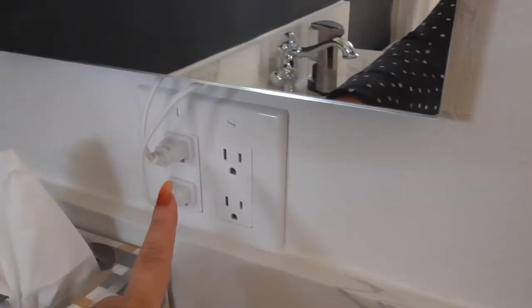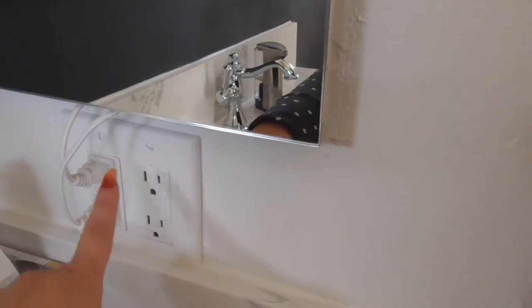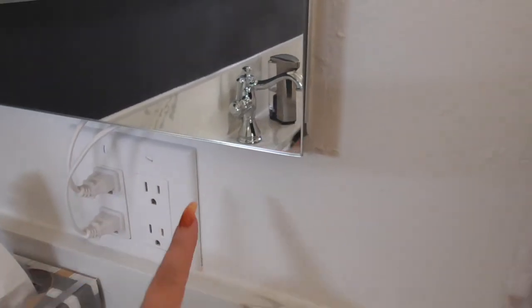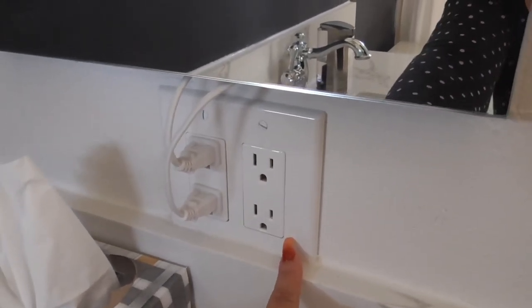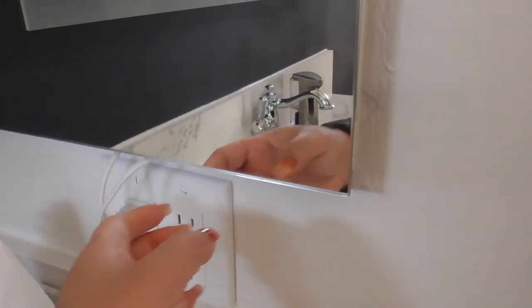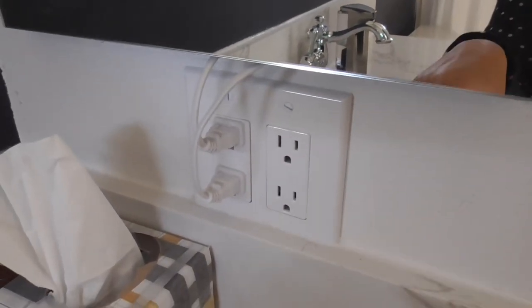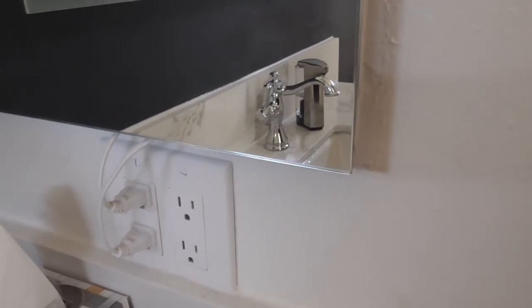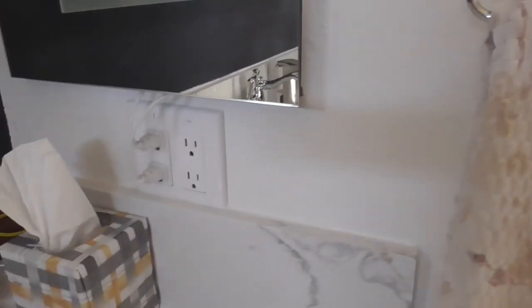We also moved this power outlet, which was just a single double, and we made a quadrant, I don't know the term for that, but the quadrant outlet. And we put it right below because we have electric toothbrushes that need to be charged all the time. So basically moved that here. It was over here, I believe, or something. No, it was down here, I think. Yes, down here. So yeah, that got moved.